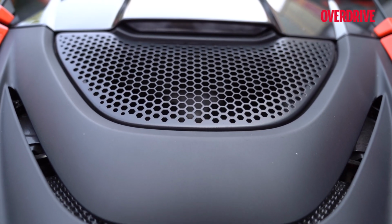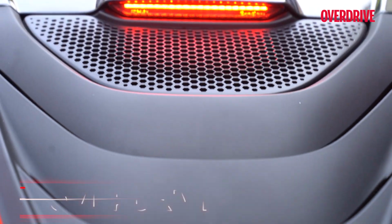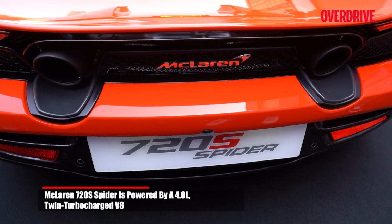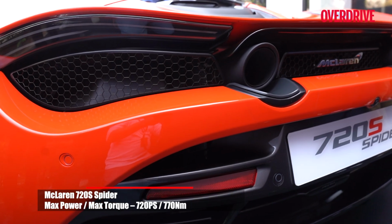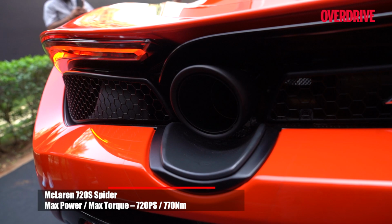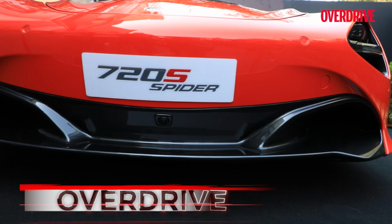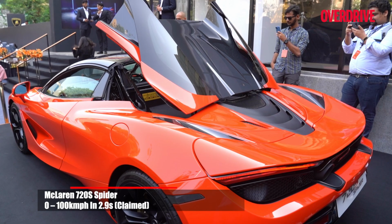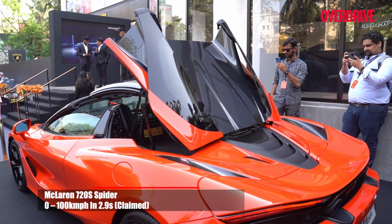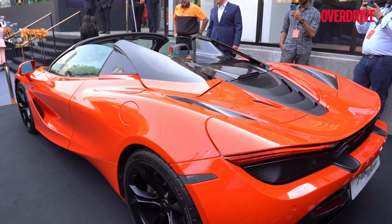The design screams out its intent to deliver high-level performance, which comes alive when you start up the mid-mounted 4-litre twin-turbo V8, which growls out 720 horsepower and 770 Nm of torque. It's capable of sprinting to 100 kph in 2.9 seconds. And it also gives you an option to enjoy a wind in your hair experience thanks to its retractable hardtop.